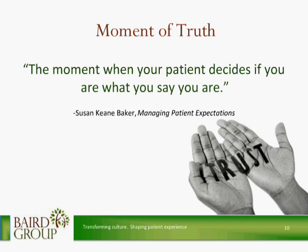Well, we love this definition from Susan Keane Baker's book, Managing Patient Expectations. She defines it as: the moment of truth is when your patient decides if you are what you say you are. All right? So moments of truth are when your patient is saying, are you what you say you are?